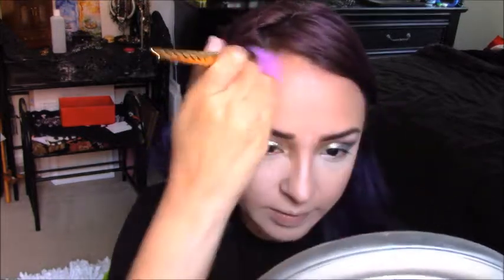I think I went a little heavy-handed on my right side of my face. Oh well. This blends out really well. And then I'm just going to buff my nose. Buff this area.